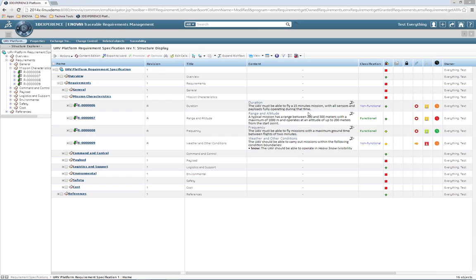Already now we see that this information has matured a lot compared to the input requirements that were defined in the Word document. It's a classification in functional and non-functional requirements. I showed before the lifecycle status on the individual requirement that can be different. So 2 of these requirements are now in the release state. So someone has decided that these requirements are vital and valid for us and will be implemented in a product moving forward.